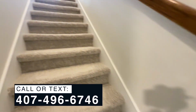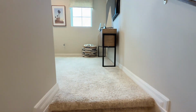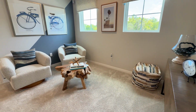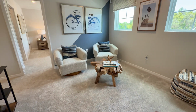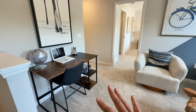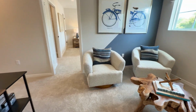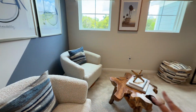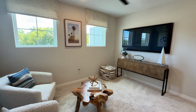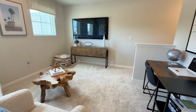Okay, so now we're heading to the second floor. Okay. Now we have this loft area. Look how amazing. I love it. As soon as you get up, you have your loft area. We have like a little space here for a computer desk if you want to decorate it into an office slash media room. As you see, they have 2 chairs, a little table here with a TV, 2 windows for natural light. You see how nice this is?